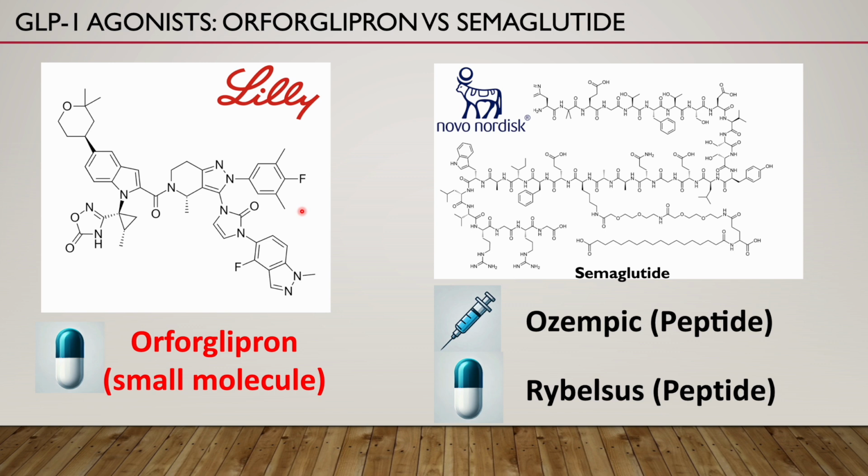Now that we've seen what Orforglipron can do, let's compare it to the other major players in the GLP-1 space. Lilly's Orforglipron is a small molecule oral drug, no injections, no peptide structure. In contrast, Novo Nordisk's semaglutide forms the backbone of two well-known treatments, Ozempic, a weekly injectable, and Rybelsus, an oral version, though it's still a peptide and requires special dosing conditions. So structurally, these drugs are quite different. But what about their actual performance?